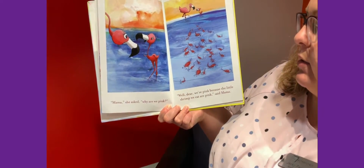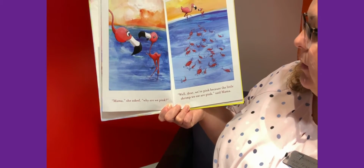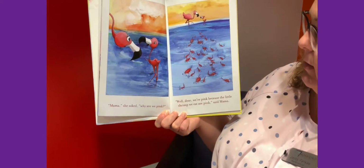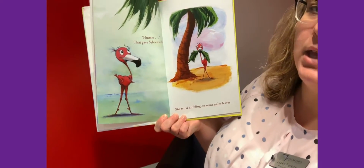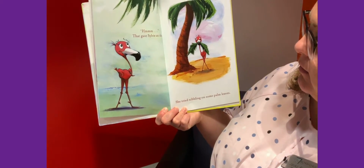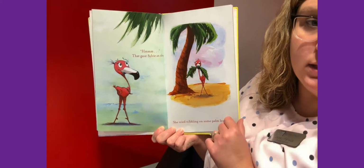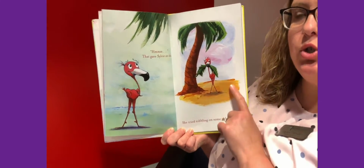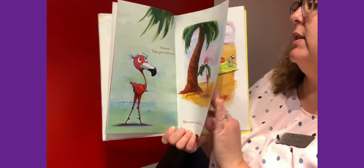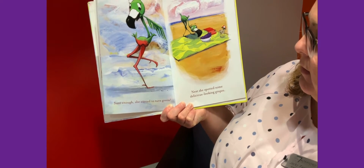Mama, she asked, why are we pink? Well, dear, we're pink because the little shrimp we eat are pink, said Mama. That gave Sylvie an idea. She tried nibbling on some palm leaves. What do you think that's going to do to her? If they eat pink shrimp and it makes them pink, and now she's trying green palm leaves. Sure enough, she started to turn green.